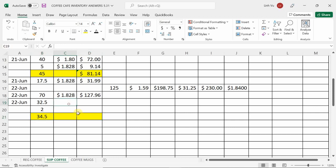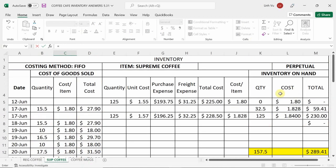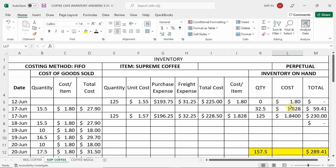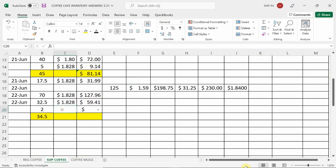Yes. Okay. So again, we already know what 32 and a half is going to yield us, right? Because we're going to get rid of our second batch of inventory. So that means it's going to be 59.41, right? So again, we can get rid of that immediately because that just becomes 0. Okay. So now I have to take 2 more pounds. What is my current cost per item for this third batch of inventory since I got rid of everything?